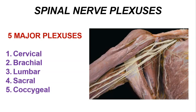From superior to inferior, they are the cervical plexus, the brachial plexus, the lumbar plexus, the sacral plexus, as well as the coccygeal plexus. So recall that the ventral rami are branches of the spinal nerves, and therefore they are mixed nerves, carrying both sensory and motor information. So here we'll briefly review the cervical through the sacral plexuses.